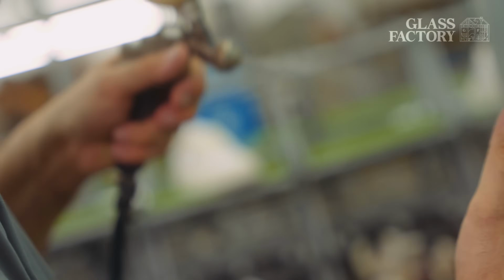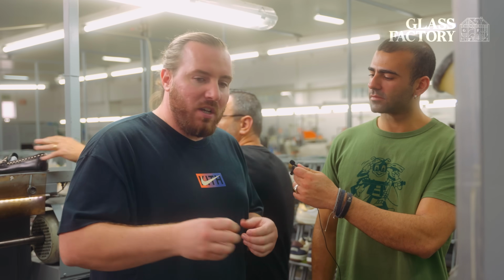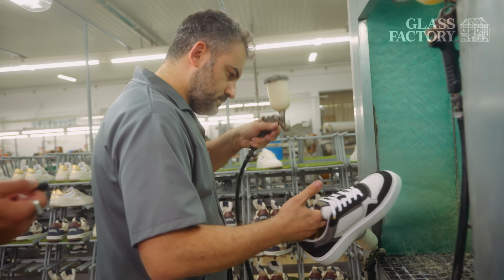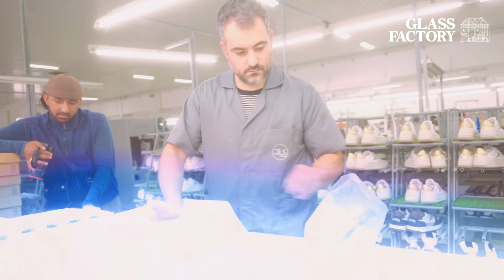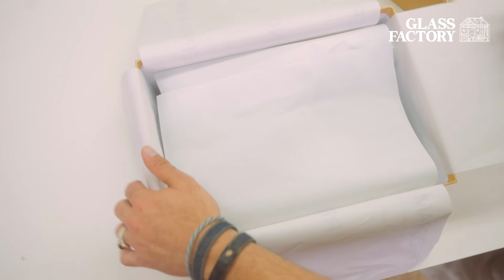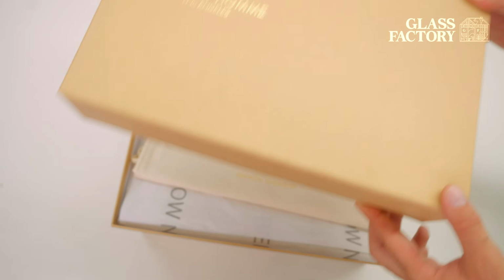What he's going to do now is apply some color enhancer. So the idea is that the shoe has been through a lot of hands, right? The suede has been touched so many times. Sometimes it gets a bit dry, a bit matte. We want to give it a bit of shine, a bit of love, a bit of depth. Each of the shoes goes in a plastic bag, recycled plastic by the way. First layer of paper, second layer of paper, third layer of paper, dust bag, and we're done.